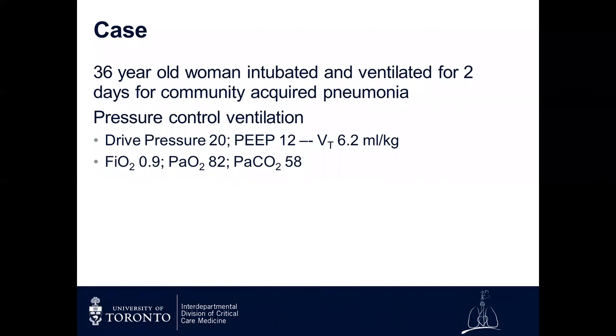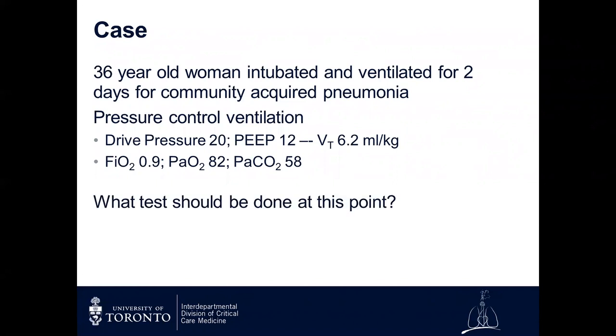So let's start with a case. Here's a woman who's been intubated and ventilated for a couple of days for pneumonia. You see her on pressure controlled ventilation with a pretty high driving pressure of 20. PEEP is 12, and she's getting just over 6 mils per kilogram tidal volumes by predicted body weight. So 90% oxygen, and the PO2 is 82. So in order to help you decide what to do next here, a diagnostic test was performed. What more information do you want?